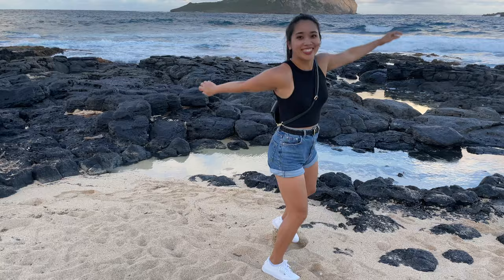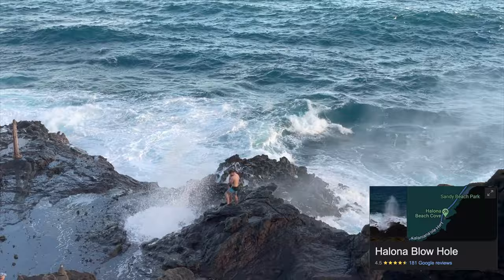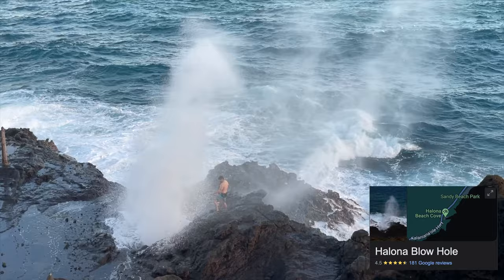We did a little photo shoot for this bag I made before driving up the road to the next attraction. This is the Halona Blowhole. Although there are people right next to it, it's super dangerous, so don't be like them.